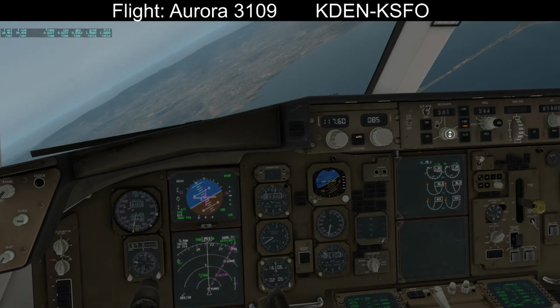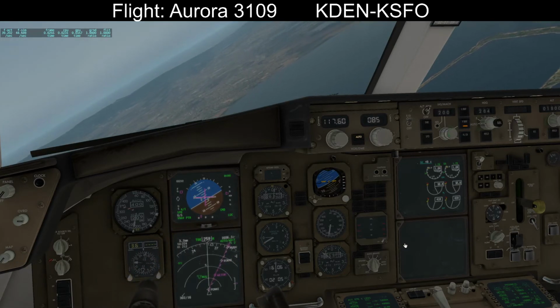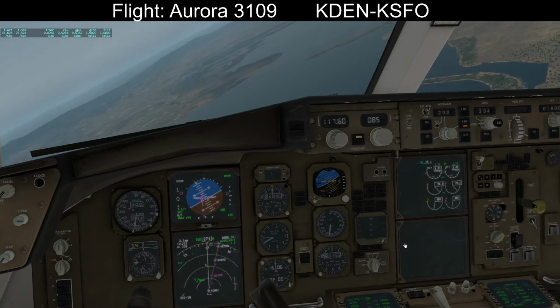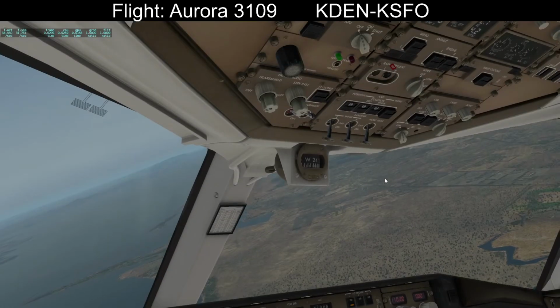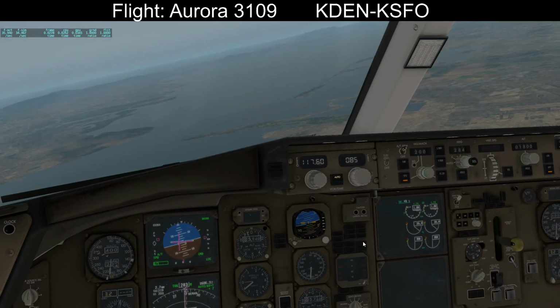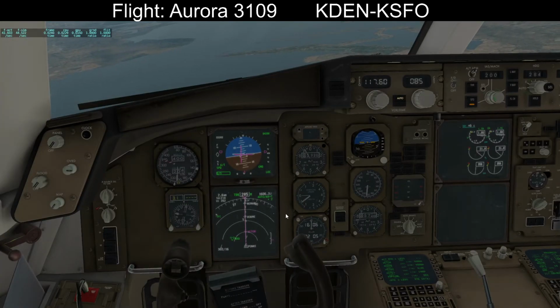I'm going to go down to 200 knots now. Start slowing the plane down gradually. We'll go with flaps 5 as well. Speed brakes are armed and ready. Everything's looking good there. Do a quick recall check. Plane's all good.